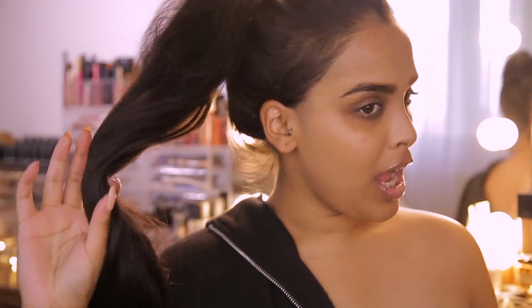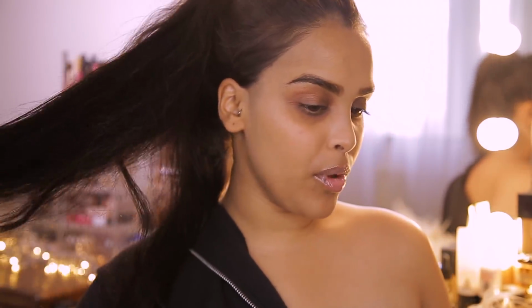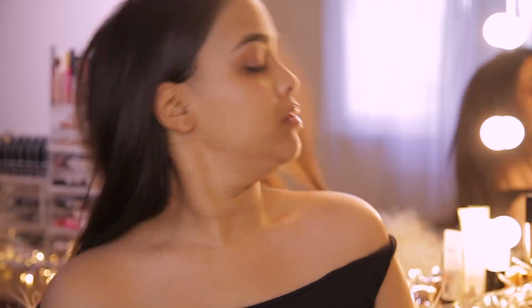So I'm actually going to start off by doing my hair. Now I have some new hair. I have a new baby. These are my 24 inches of hair. If you notice, the hair is actually longer than what I'm used to. I started off at 18 inches, then I went to 20, then 22, and now I've got 24. Now 24 inches is very long considering that I am 5 foot tall. You can imagine how long it is, but I just love really long, luscious hair.